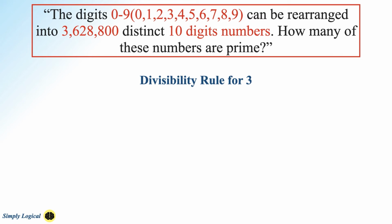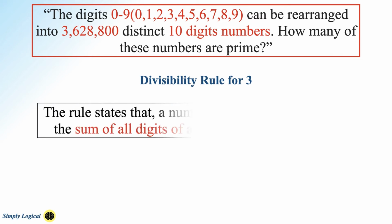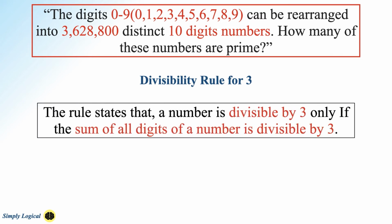3 or not. The rule states that a number is divisible by 3 only if the sum of all the digits in the number is divisible by 3. For example, 123 is divisible by 3 because the sum of all the digits in the number is 1 plus 2 plus 3, which is equal to 6, and 6 is divisible by 3, hence 123 is also divisible by 3.